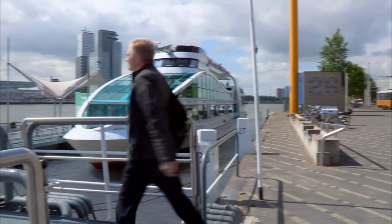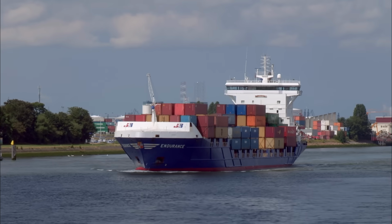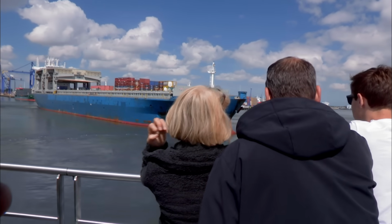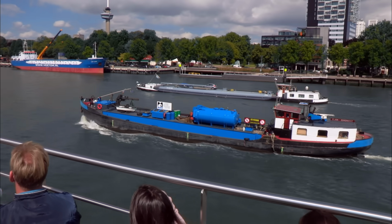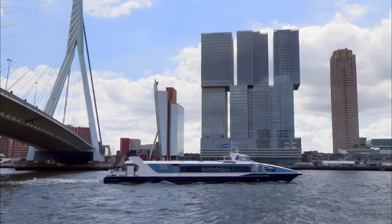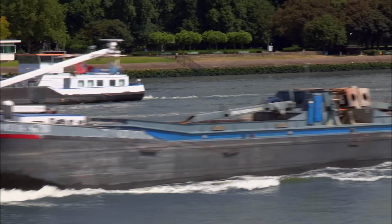With a harbor tour, you can appreciate its immensity. The port handles 35,000 ocean-going vessels each year. That's almost 100 ships a day. While most of these ships sail the open seas, this is where the Rhine River meets the ocean. And from here, riverboats filled with either tourists or cargo can go all the way through Europe to the Black Sea.